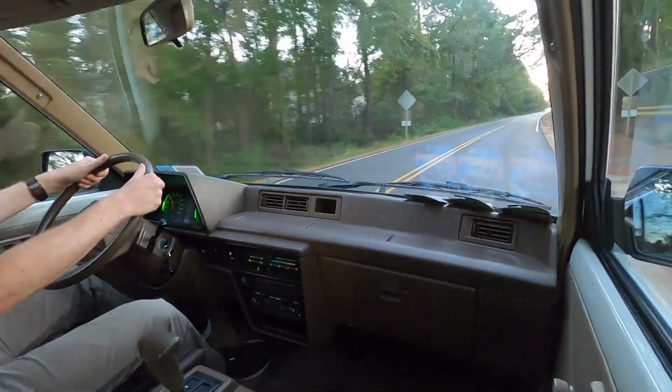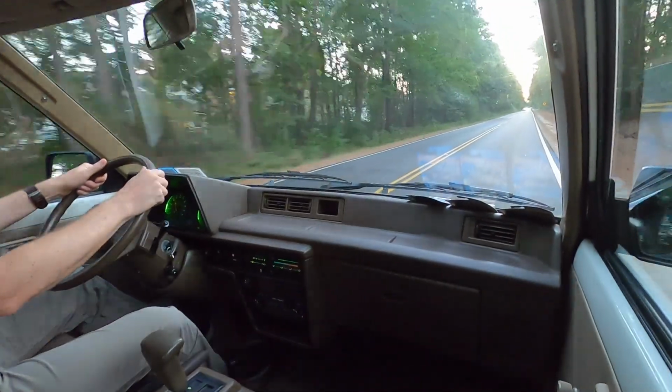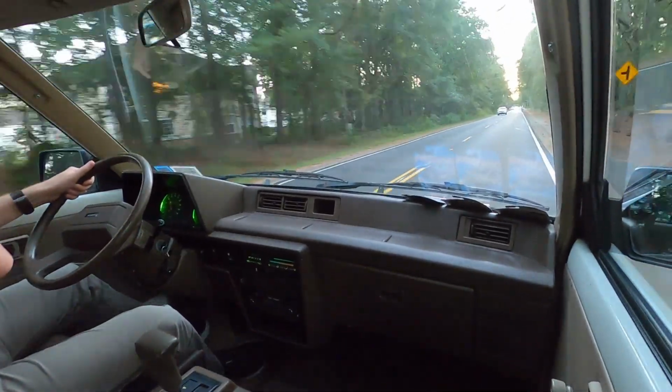It doesn't shift up into fourth gear until you're really going like 50 or 55. It's kind of crazy.